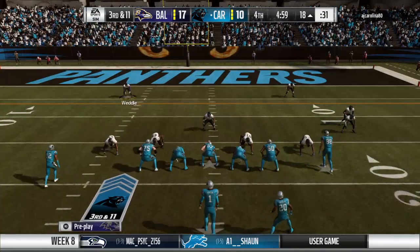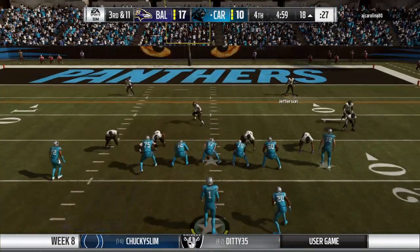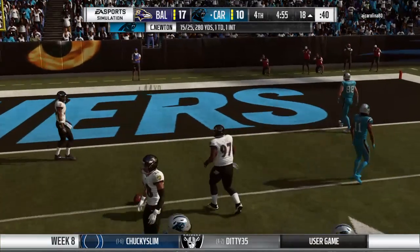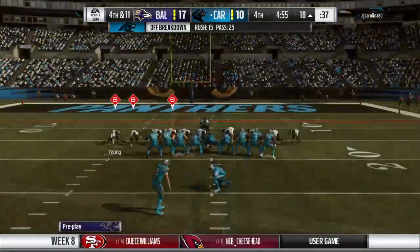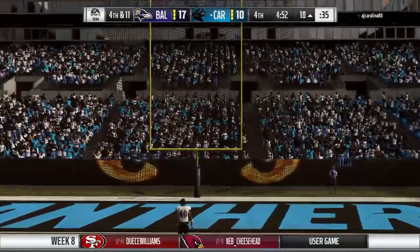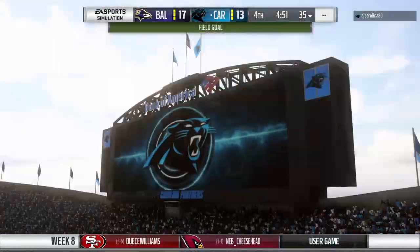3rd and long. To throw is Newton. And he couldn't hang on to it through the contact. Incomplete. That's a good job there creating the contact to force the incompletion. And now since it's 4th down, that should set up a field goal situation. And a nice sigh of relief defensively to be able to hold them to 3.